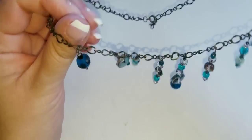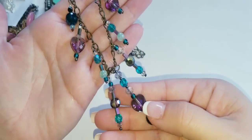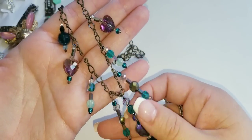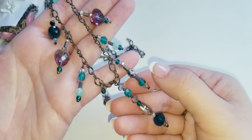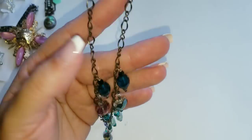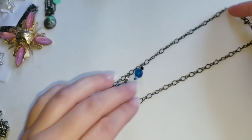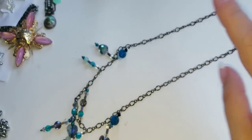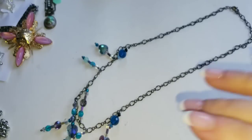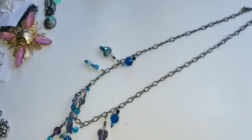And there are hearts. Look at that. Oh my goodness. Oh God, when the sun hits this, it just pings the fire. So let me give you a drop on this. Is there an extender? It kind of looks like it. What I'm going to do is show a few more necklaces that are faceted crystals, and I'm going to put it against the window so you guys can see. So the drop on this is 10 inches.